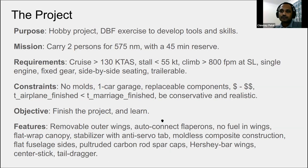So you could say that I'm still seeking closure after my experience in grad school, but I think it's a worthwhile exercise. The mission is to carry two people for about 575 nautical miles with some reserve. The requirements: I'd like to go fast, I'd like to land slow, I'd like to climb at a decent rate. I wanted to stick with a single engine and a fixed gear airplane for its simplicity and side-by-side seating, and also make the airplane trailerable.